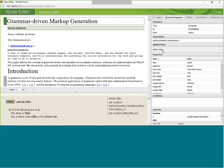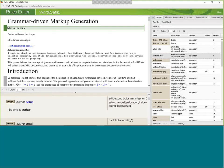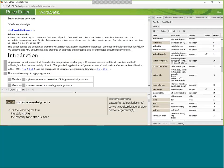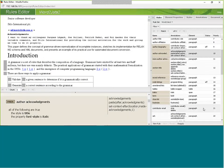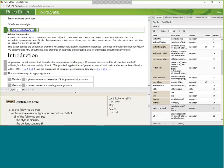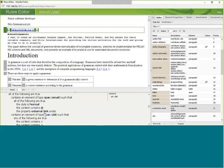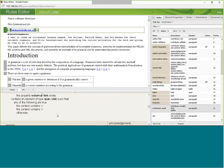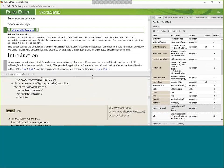Next thing is the author, and in this case, it's even easier because we happen to have a paragraph style called author, so we've just made that a contributor. And these things, again, came out nicely with the style names. Picked out the email, but I deleted the angle brackets there, so you can see how that's done. We've just matched the content. So these tests can do a lot of different things. We can get very, very specific.